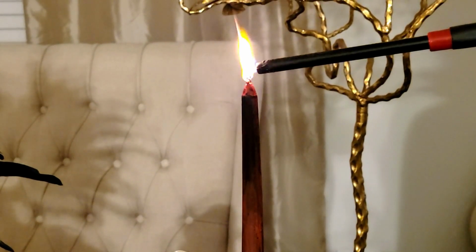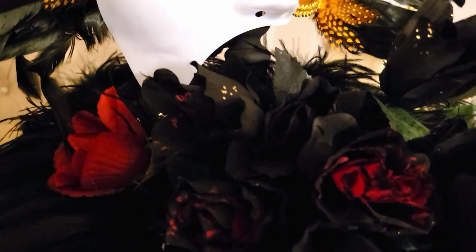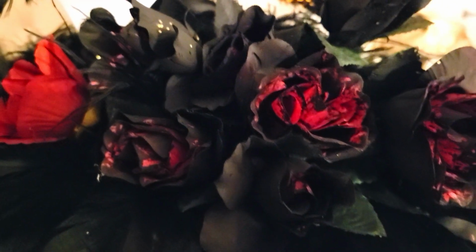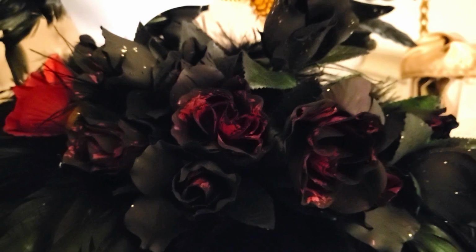Today I'm going to be coming to you with a cute whimsical tablescape, and it's going to be with the idea of the Phantom of the Opera. You guys know I love a whimsical tablescape, and I absolutely love that play.